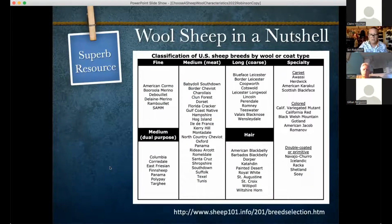Oops, sorry about that. There we go. Feel free to take a screenshot of this, because this will put sheep into categories for you, sheep that I didn't touch on because 20 minutes is a short amount of time. There are the fines, the mediums, the longs, which I talked about. Then there are sheep known to be dual purpose. Not all sheep that are dual purpose are in these categories, so it's a snapshot. Then there's something called a hair sheep. It is more like hair, so if you want to spin, this is not where I'd go. And then the specialties, notice they even call them carpets.